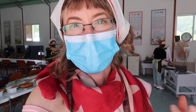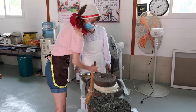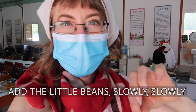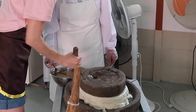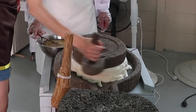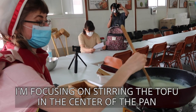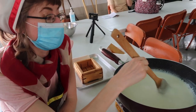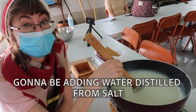This apparatus reminds me a lot of a mill that used to be used to crush wheat like 100 years ago. This is actually so interesting. Add the little beans slowly, almost like a drip feed. Then they find their way into this paste that you're creating that then just gets crushed and crushed between the two stones. Focusing on stirring the tofu in the center of the pan. I'm going to be adding some water that's been distilled from the salt.